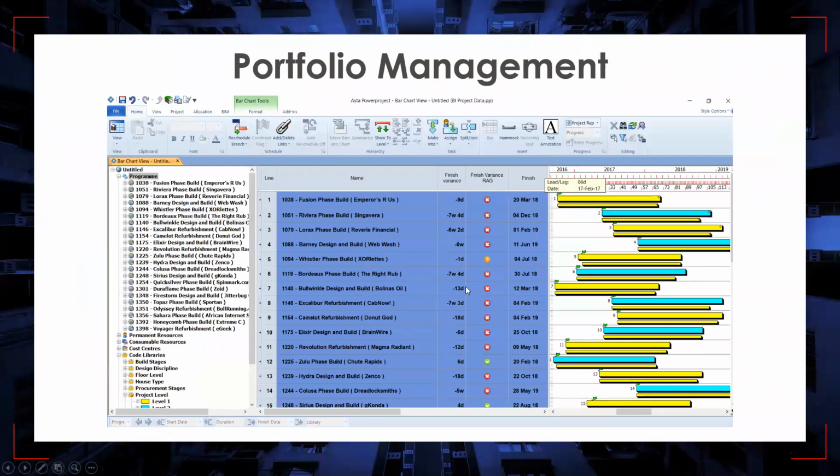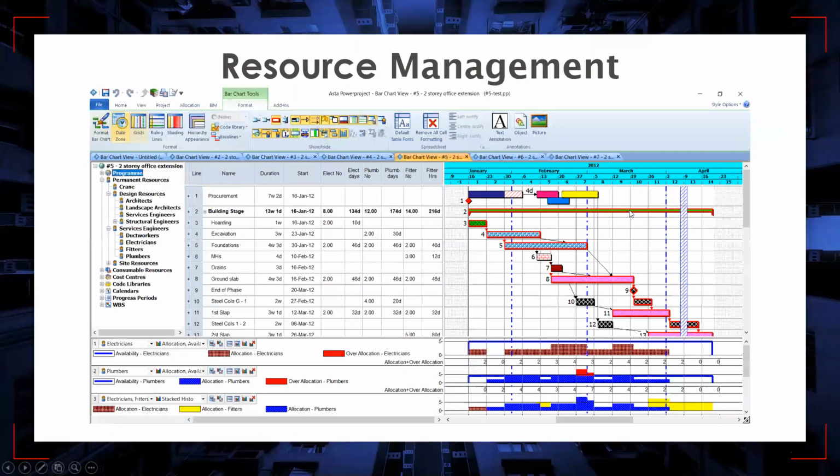I see the information which we require. We are able to add any other different columns which we would like to see. Also, moreover, we have our Gantt chart with our project and the baseline data. It includes the resource management, so we are able to manage our resources with the Powerproject.